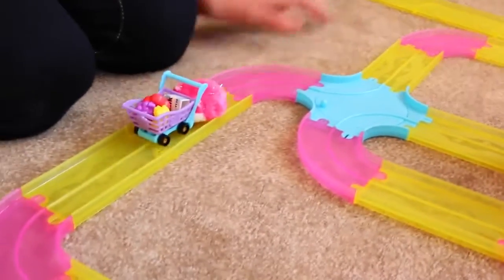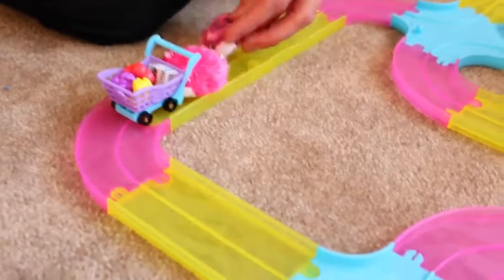Oh, she is getting tired. She's like, I don't want to push this cart. Here, I'll help. Here we go. This little hamster will help you. She's like, help pushing.